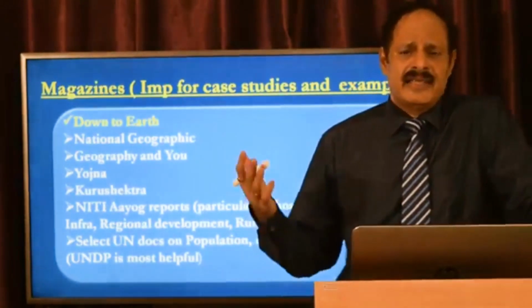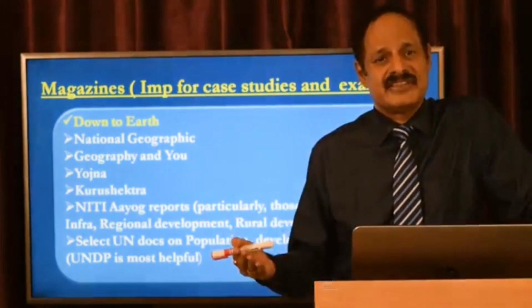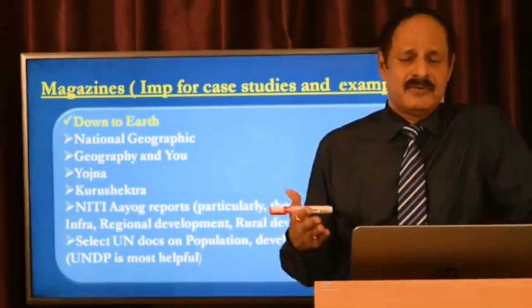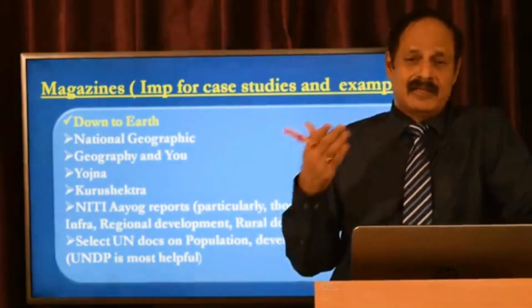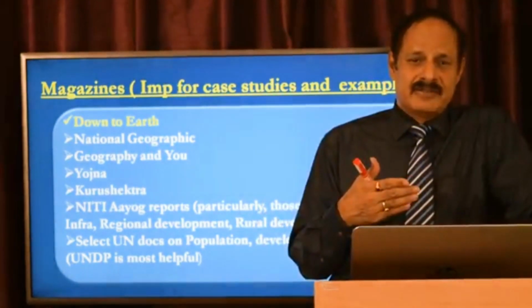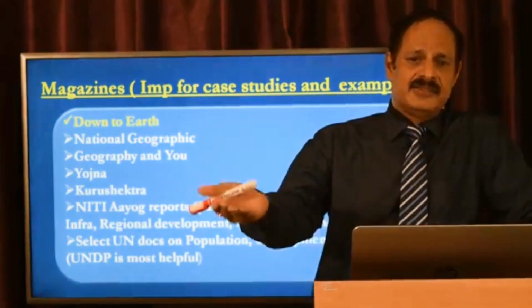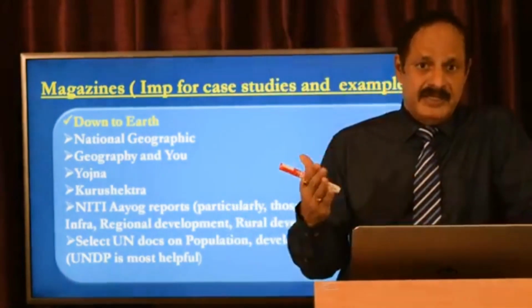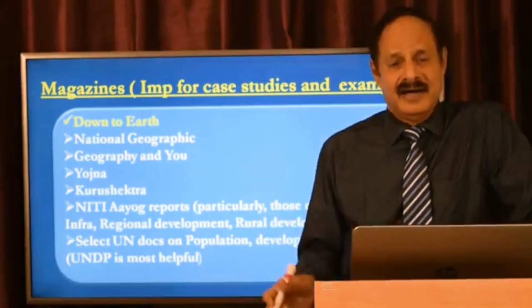Magazines. This is one I keep repeating, that magazines are very important because there is a discussion in them, both from the prelims and the mains perspective. But still, I don't find students taking that very seriously. In fact, in my first batch of 2020, I insisted that each student come and present each of the issues of Down to Earth. Of course, they did, and I'm happy that so many questions have come from Down to Earth yesterday.